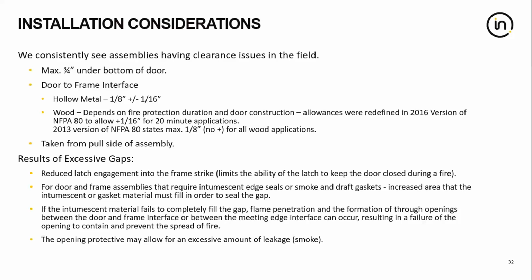Those measurements are taken from the pull side of the assembly. So what are the results of excessive gaps? First and foremost would be reduced latch engagement into the frame strike. This limits the ability of the latch to keep the door closed during a fire.